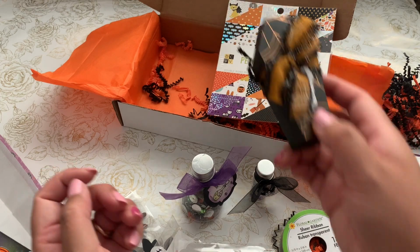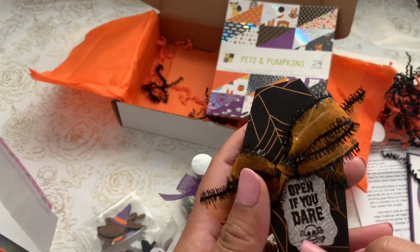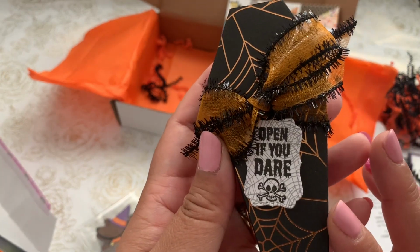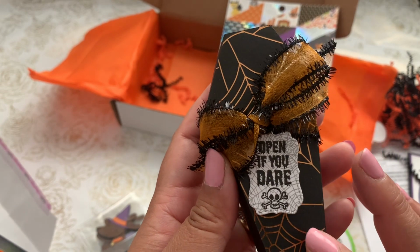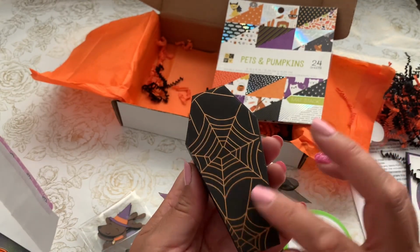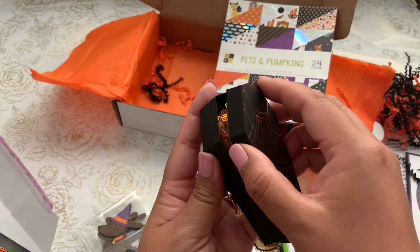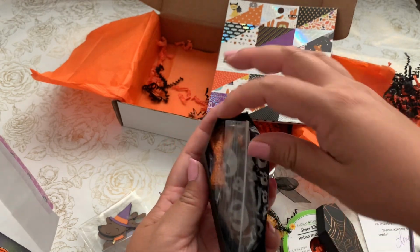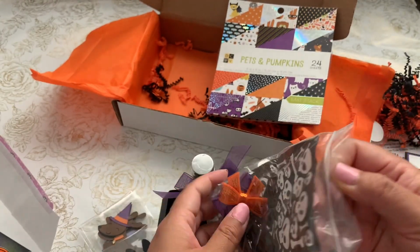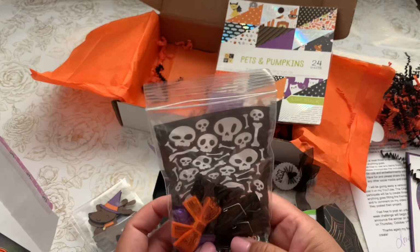Tina. And last but not least, this is a little coffin, and she wrapped it with some ribbon trim, and it says open if you dare. How stinking cute is this? Look at this. This is such a perfect little coffin. And inside are some bits and bobs. So let me open it up so we can check out all of the bits and bobs.